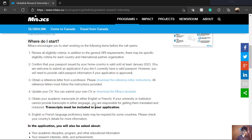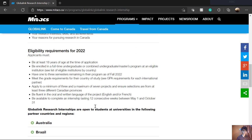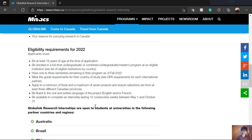So where do I start? All right. Review the eligibility criteria, which we'll do shortly, and the things that you need for the application. So what are the eligibility requirements for 2022? The first thing is that you should be at least 18 years of age at the time of application. You should be enrolled as a full-time student in an undergraduate or combined undergraduate-master's program at an eligible institution. So even in India, there is a list of eligible institutions which you need to look into, to see whether your university is on that list or not.